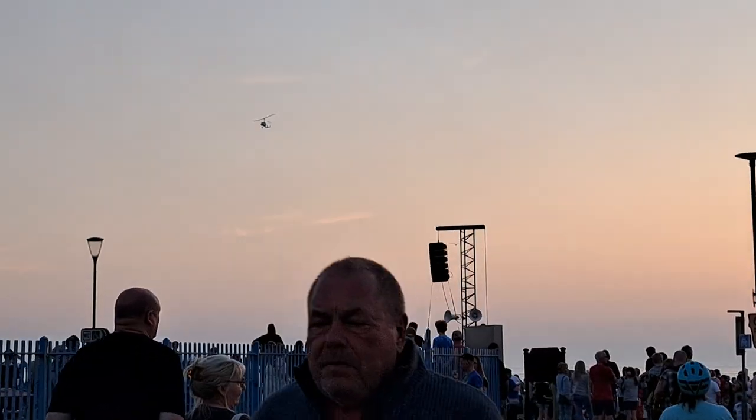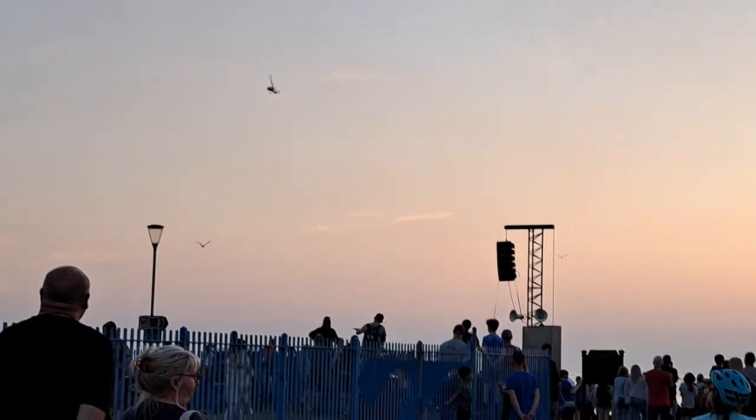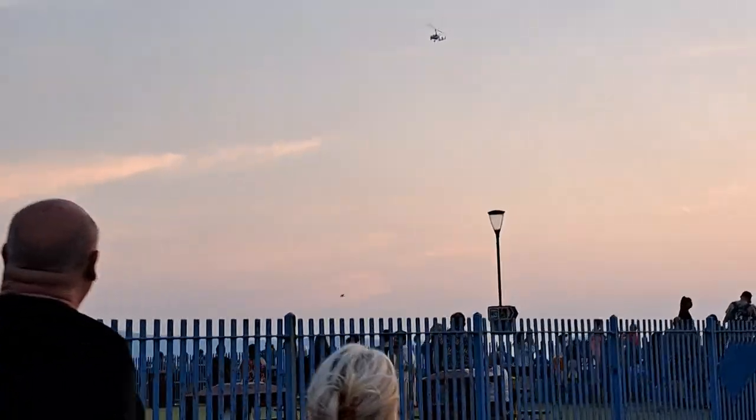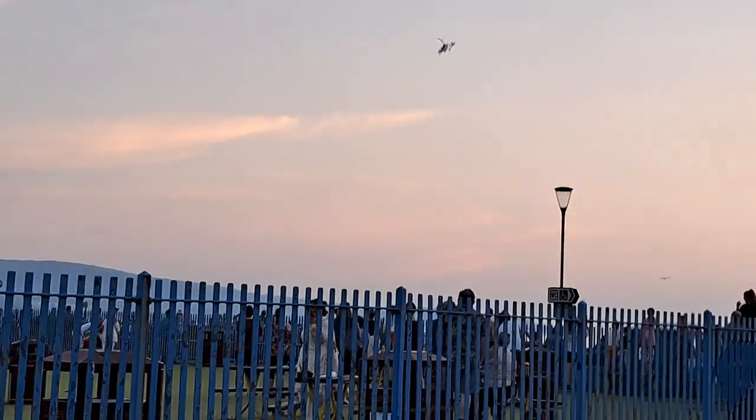So now he's coming in to crowd center, and he's going to dip the aircraft, and this will be his last pass. So that's him saying cheerio. I'm sure he's going to wave again as he comes down, and he'll do his last pass, as it looks like the sun is doing its last pass as it dips over the Firth of Clyde.